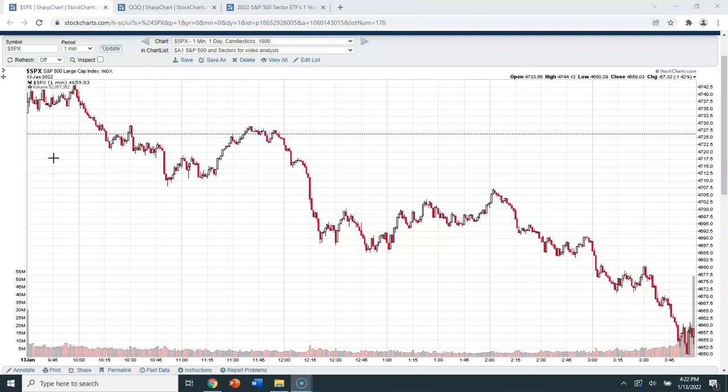The first chart that we're going to focus on is on the S&P 500, and this is a one-day, one-minute candlestick chart of the S&P 500. So each candlestick on this chart does represent 1 minute of trading. And you can see here in this dotted blue line, by the way, this is where we closed yesterday. So we opened up positive, and for roughly the first half hour, we were doing okay on the S&P 500, not up a lot, but doing okay.